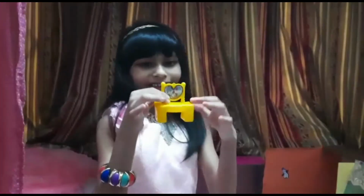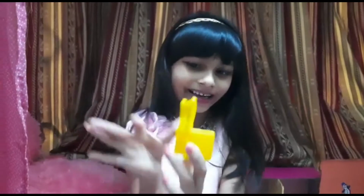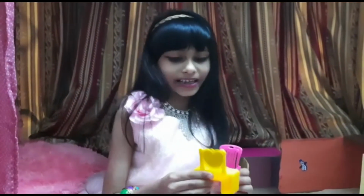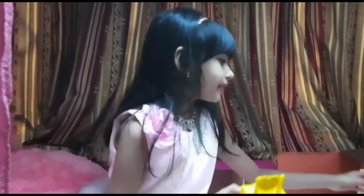Next, I'm going to fix a nice dressing table. It has a heart-shaped mirror and it's yellow. And I have a pink chair to match. Look, it will be very cool and the whole bedroom will be all pink. So I'm going to put the dressing table right here.